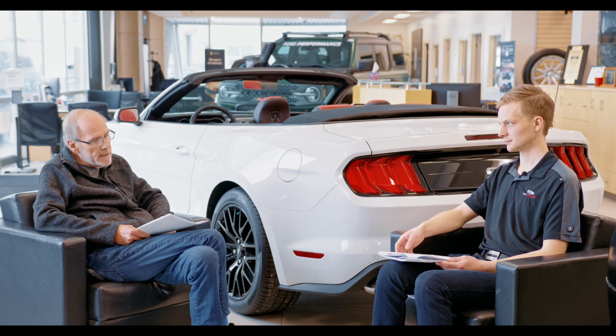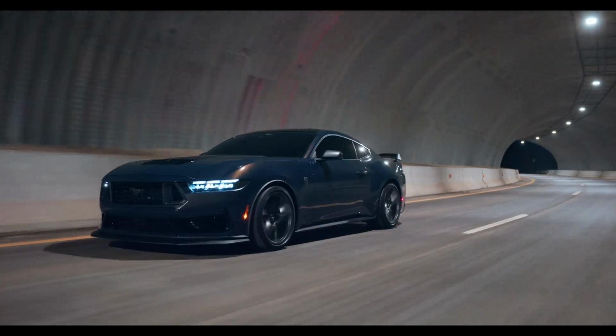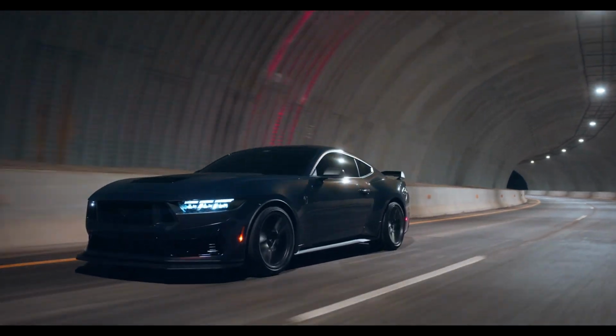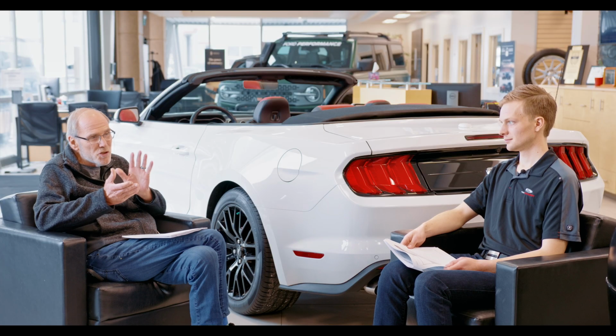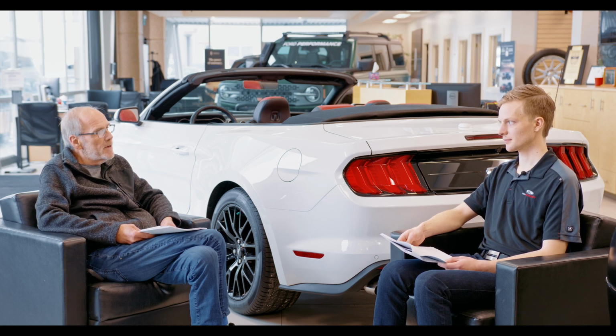The Dark Horse is slightly different because the Dark Horse allocation is done manually from Ford. Every dealer is going to get one to start with. And then I'm expecting there'll be some extra available, but it's a short model year in the 24, so it can't be 100% guaranteed.